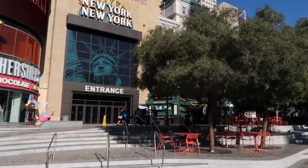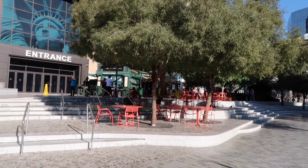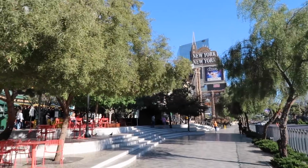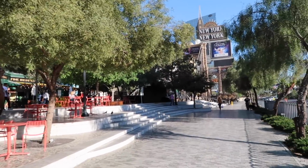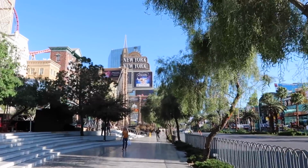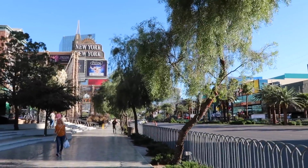It's much quieter now, isn't it? It's a lovely time to come out. There's been many times we've walked up here and it's been absolutely crazy. It's 8:30 right now, so perfect time for me to come for a stroll on the strip. It's really quiet.